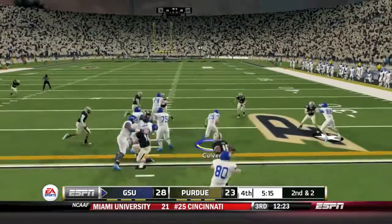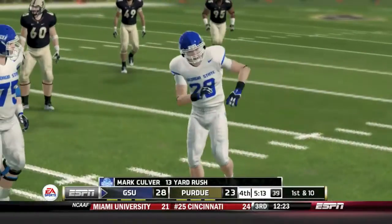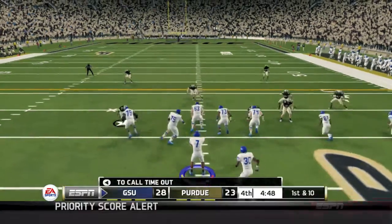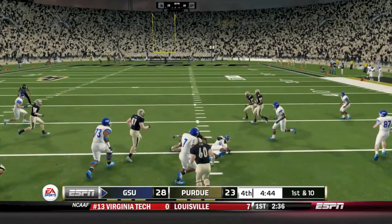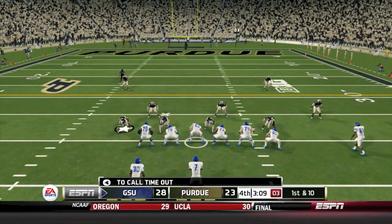Georgia State takes over here. 2nd and 2, handoff to Mark Culver up the middle for 13 yards. And Georgia State trying to run some clock down here with under 5 minutes to go, up by 5. Handoff to Lamont George up the middle. He will go for 14 yards and another Panthers first down.